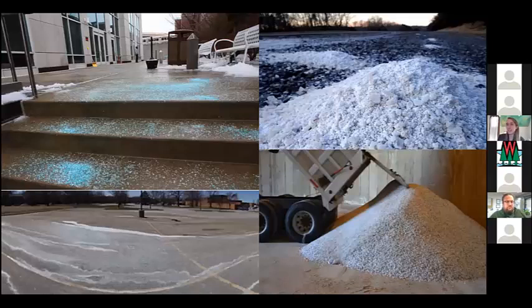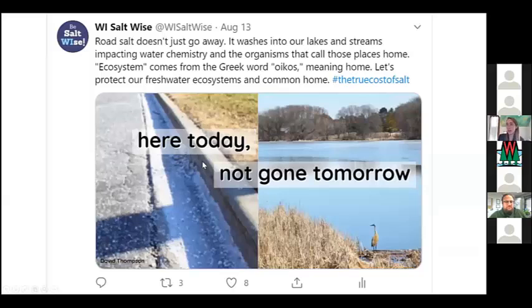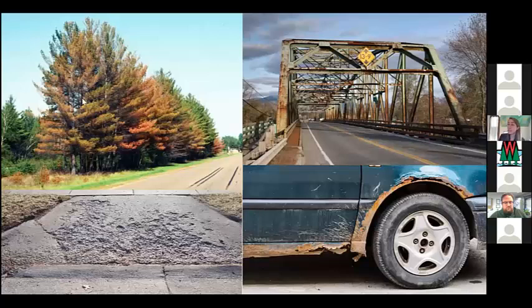Unfortunately, in Wisconsin, we've kind of been normalized to expect to see a lot of salt in the winter. Right? But that salt does not actually go away. It appears to disappear, but it's all going, as Mary Jo said, into our waters. So the costs of that are really huge, as Mayor Payne noted. We also become normalized to seeing dead and dying vegetation. The cost of that vegetation loss in the US is over $2 billion a year.